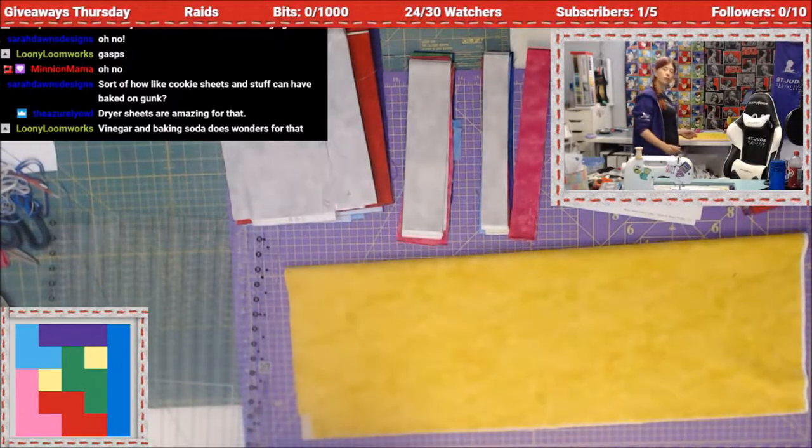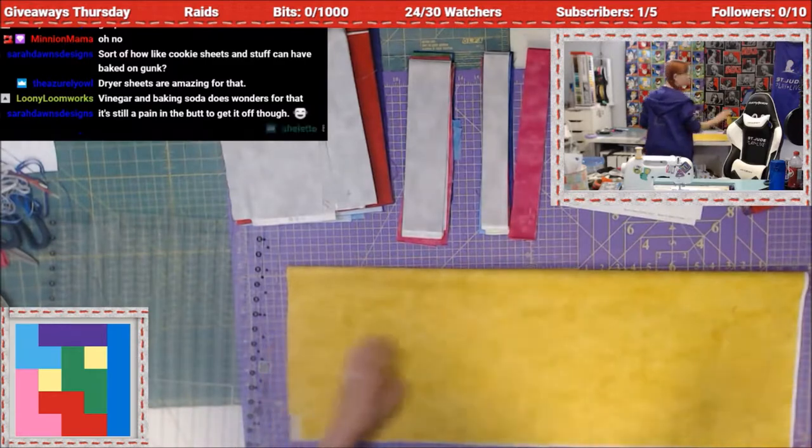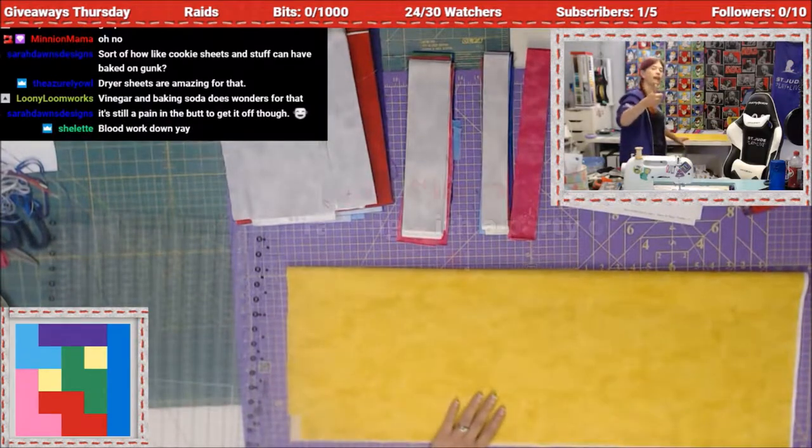Do you know what I used this morning that worked and I was shocked it worked? The Mr. Clean Pad. I got the Mr. Clean Pad, I got it wet, and then I wiped it off, and it came off. And this is after I tried the iron clean pen, and I tried soap and water.